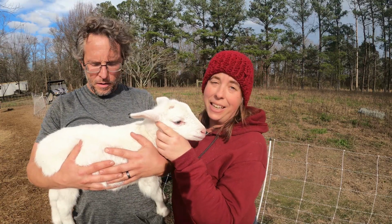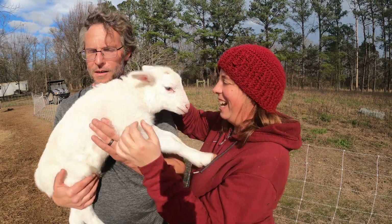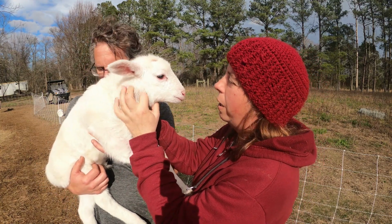And he looks like he is much older than he is. He's actually one of the youngest, and he is just ginormous. He just came out fat. And I think he's super handsome. He's all white. He's just gorgeous. Yeah, he's such a handsome guy.